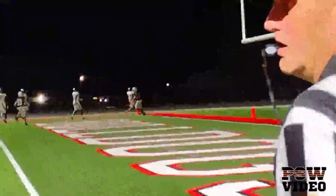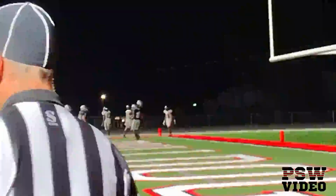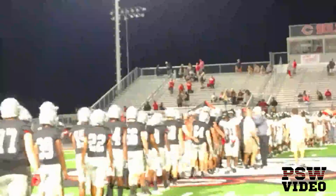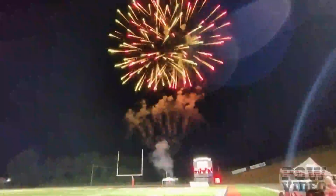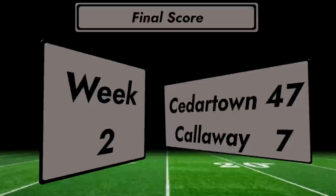Cedartown gets the home win 47-7, giving up a very late running clock touchdown to the Cavs with the second team guys still on the field. Big night for Juice. Patrick Gardner in the backfield grabbed 2 touchdowns on the night, along with quarterback Reese Tanner, who had 2 touchdown passes as well in a solid Bulldog win. It is worth noting that this was only the 3rd time Cedartown and Callaway have faced each other, and the last time was in 2015.